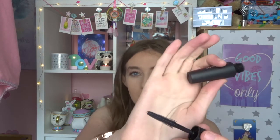Benefit also brought out a Bad Gal Bang mini version of the mascara, so I picked up this for £10, and to be honest, I'm not that much of a fan of it. It's really clumpy, which I already knew before I bought it, so I probably shouldn't have bought it because I know I don't like clumpy mascaras, but I did anyway. So that is what the wand looks like, and for me personally it doesn't work that well, but I feel like if you didn't have many eyelashes this would probably work quite well.